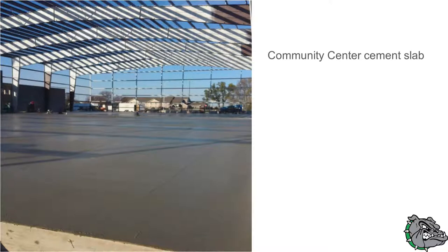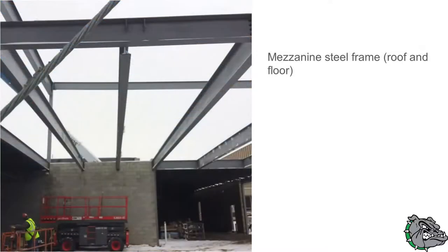Just prior to the snow, they did have an opportunity to get the cement slab poured in the community center. That's obviously a large piece of concrete. They did that in two sections. They took the west half one day, and then they came back and finished it up with the east half the following day.